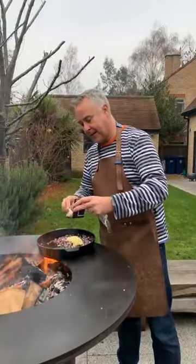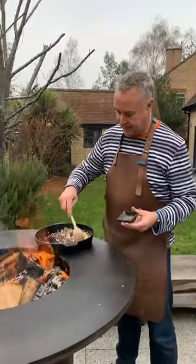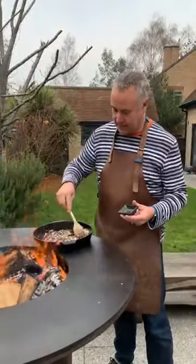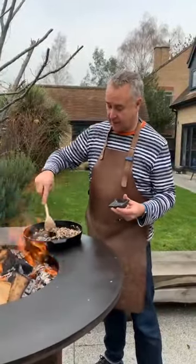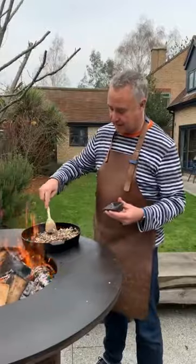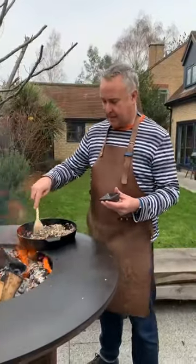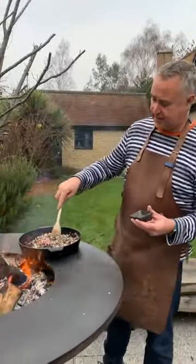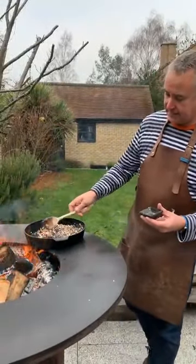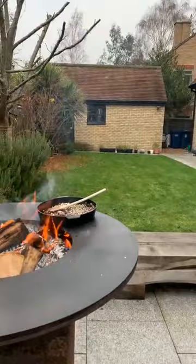This is all going to be the filling, the curried filling for our, should have put the spices in as well, so I'll go and grab those. Curried filling for our potato and pea rolls. So it's very much like a normal curry base with those ingredients. So we'll get those all in, and I'll just go and get the spices.